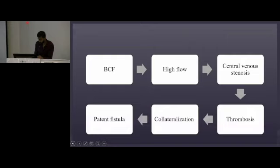The problem with this patient in specific was that when the BCF was made, it was a high flow fistula. When you have a high flow fistula, the shearing stress caused by the high, turbulent blood flow causes endothelial injury. Following endothelial injury, there is venous intimal hyperplasia, which caused a central venous stenosis in this patient.